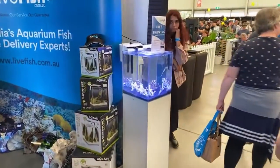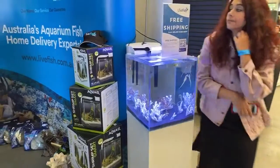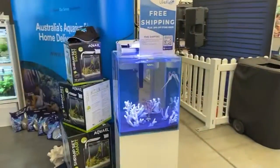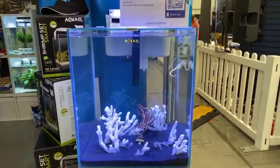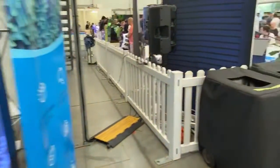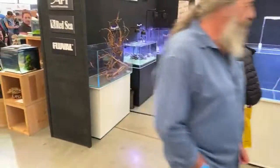All right, let's come around this way. We'll see we've got some seahorse here too. Seahorse, something that I've traditionally not liked at all, but they're starting to grow on me. These guys are much more active than what I've seen before, so it's pretty cool to see. All right, we've made our way back around. We've got some eShop display items here.